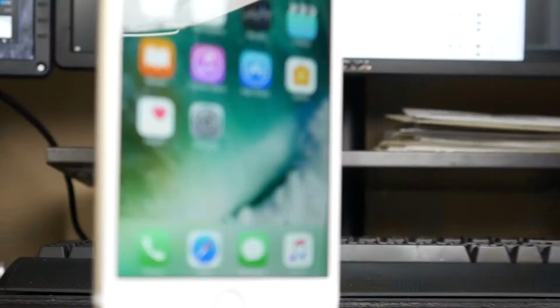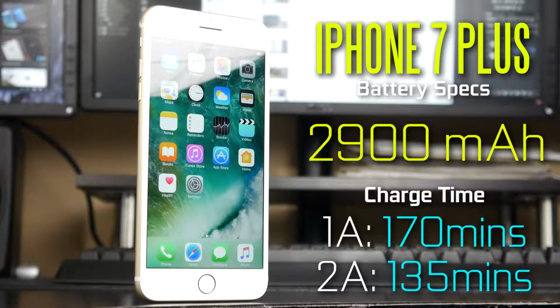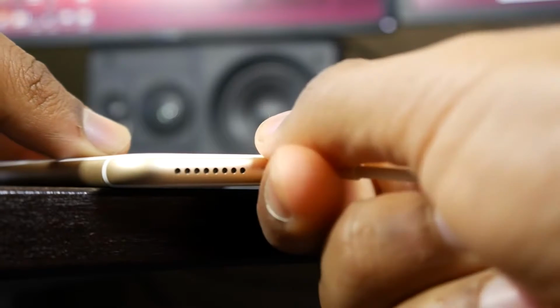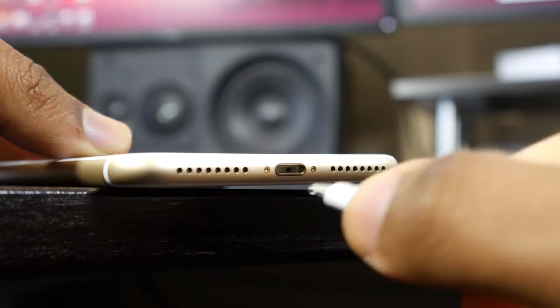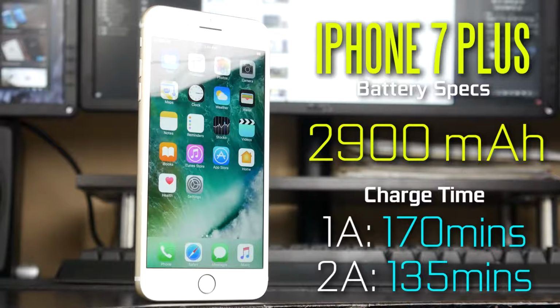Now, the first thing that we're going to get into is the overall battery specifications. So the 7 Plus has 2900 milliamp hours, non-removable. And of course, it only has one port for charging and data connectivity, which is the reversible Lightning connection. The charge time using the standard 1-amp charger that comes with it is going to take about 170 minutes from 0 to 100% charge, versus if you use the iPad 2-amp charger, it'll take about 135 minutes.